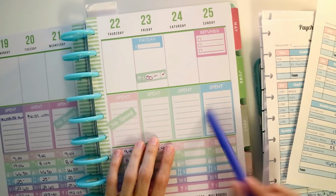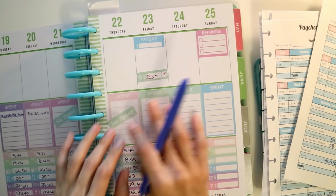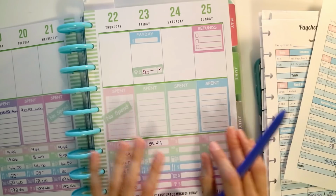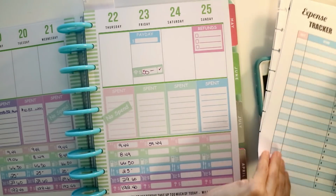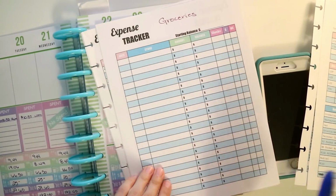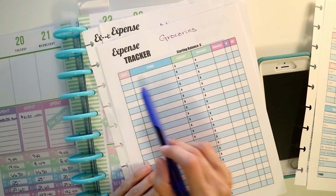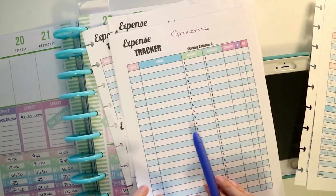And then the second section I use for anything I spend throughout the week. I don't break this apart. I just put exactly what I spent, so I don't put the different categories or anything like that. What I do that on is my expense trackers that I made. I put the date, the store, and this is the grocery one, so I don't put a category on here because that is the category. So the date, the store, the amount, and then the balance and how I paid.